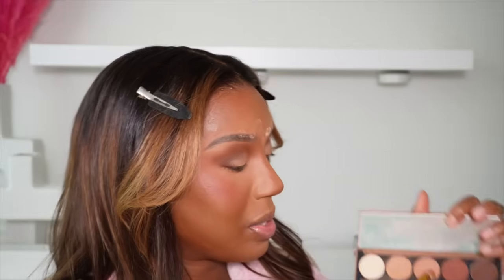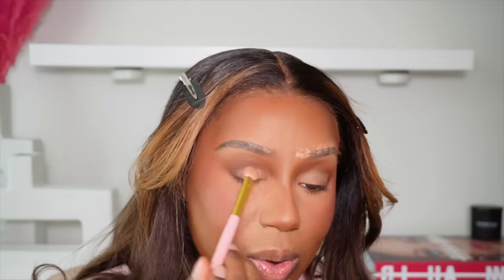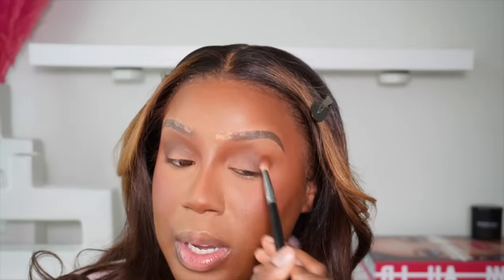Y'all, when I tell you I be so unbothered by things not going the way they're supposed to, it will all come together. So now I'm going in with this shade and going over that to tone it down and make it more of a brown nude. It doesn't have to be perfect. I'm not trying to do a super defined lid or a cut crease. I just want there to be negative space on my lid, kind of, sort of.